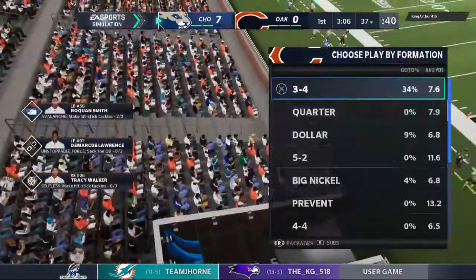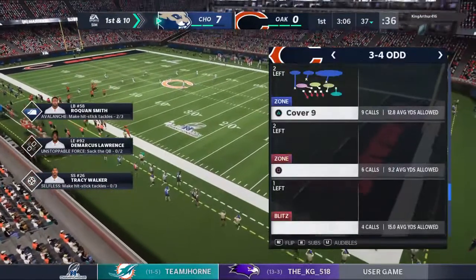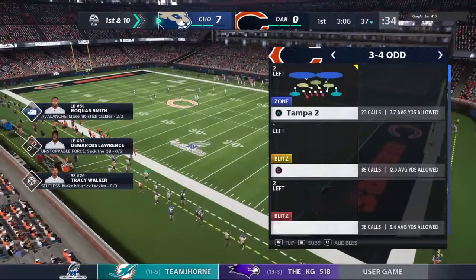Danger of a punt that good? A 16-yard return. And the offense will take over with a new set of downs.